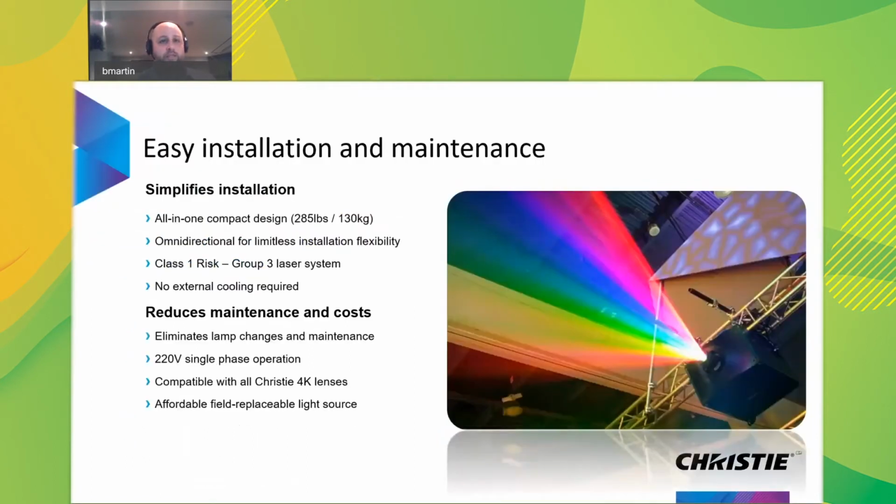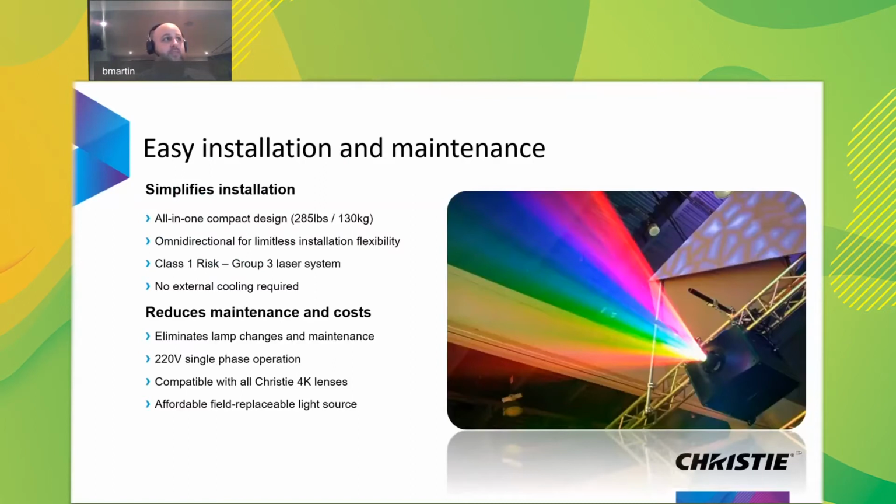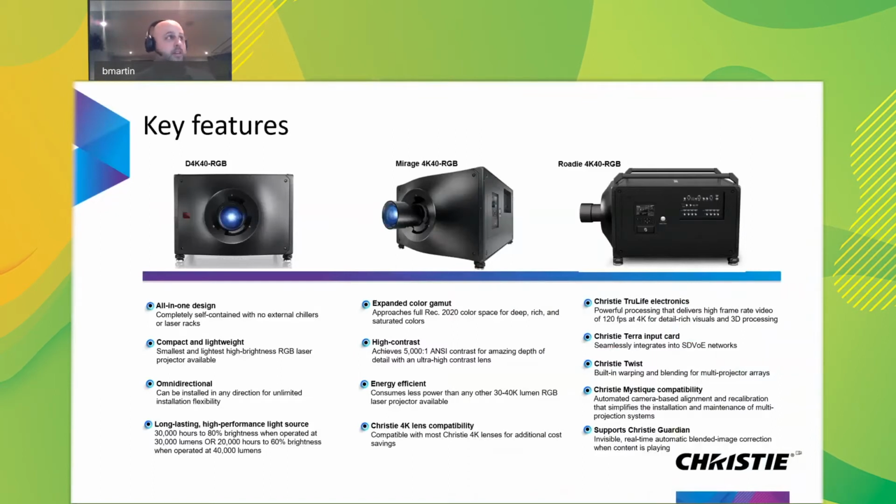This is actually a real picture taken from one of our products rigged, just displaying a color bar pattern. I thought it looked kind of cool. It's easy to rig to a truss, with amazing colors using the RGB light source, an all-in-one concept, decent power performance, and decent size for 40,000 lumens. There are lots of key features here. I'm not going to go through them all. It talks a lot about our video processing, our high contrast lens options, as well as our long lasting light source.